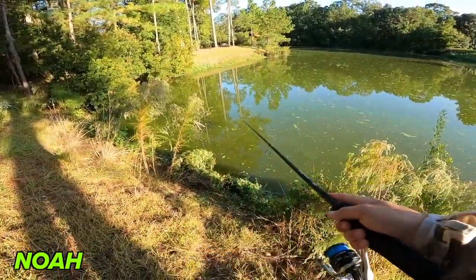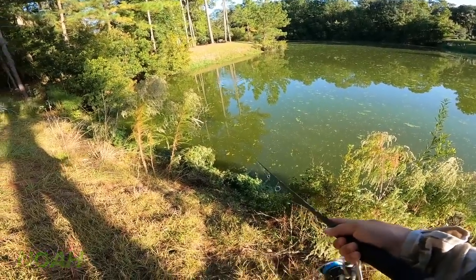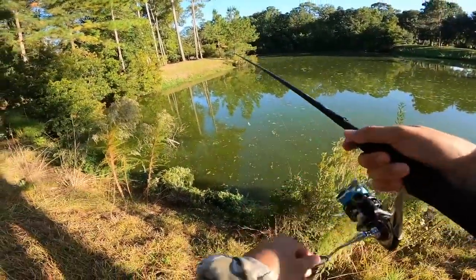Right on that bank. That looks saucy. So the biggest problem that I'm having with this plopper on top right now is there's so much stuff on top of the water. And the biggest thing is the pine straw. There's so much pine straw here.